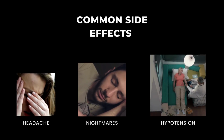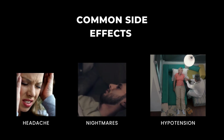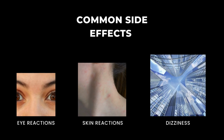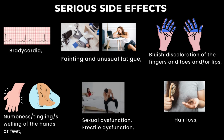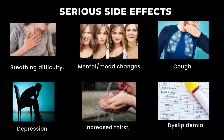Common side effects, especially with higher doses of metoprolol: headache, nightmares, hypotension, eye reactions, skin reactions, dizziness. Serious side effects are advised to be reported immediately: bradycardia, fainting and unusual fatigue, bluish discoloration of the fingers and toes and/or lips, numbness, tingling, swelling of the hands or feet, sexual dysfunction, erectile dysfunction, hair loss, breathing difficulty, mental mood changes, cough, depression, increased thirst, dyslipidemia.